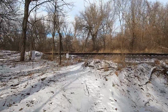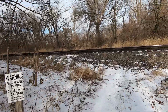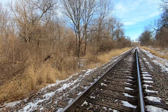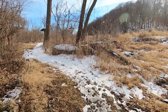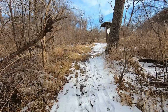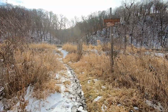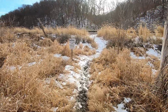Warning, fast moving trains, cross with caution. All right, let's get across and get back on that trail. Here's the tracks. So this trail pretty much follows along the tracks. And I feel like we've been here before. No, we haven't. So here's another trail that goes up to the hills, and you have to cross the tracks.